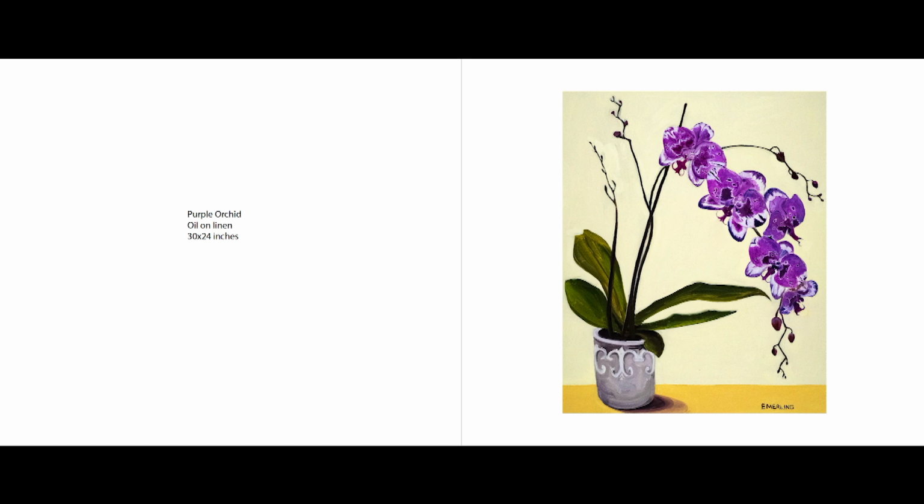This is the first painting in the book. There's 53 paintings in the book. This one is purple orchid, and it's got beautifully detailed orchid blossoms. It's 30 by 24 inches, and it's oil on linen.